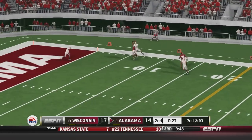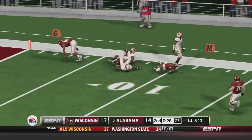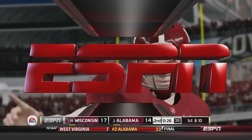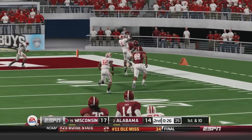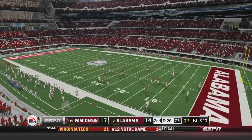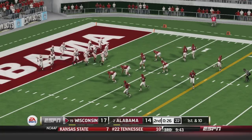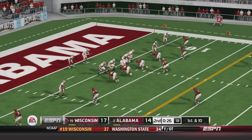He lets it go. Intercepted. It's a good play when the corner can break up a pass, but it's even better when he can bring it in for an interception. First down, 10 yards to go. Ball on their own 7. Wisconsin holds a field goal lead.